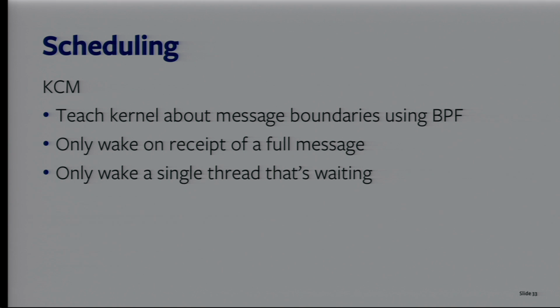So the main motivator for KCM was: let's change the interface a little bit. Let's say we want to keep the benefits that TCP brings us, and instead make a new interface on top of TCP. So KCM is a super simple shim layer on top. It's basically two parts. One part is you teach it about the message boundaries for your message. We do this using BPF. So once the kernel knows how to break up the messages, it can now give you individual messages using a datagram interface instead of streaming.